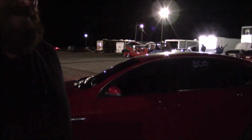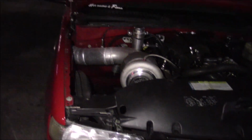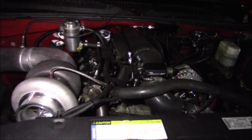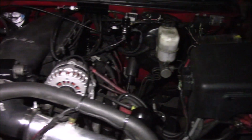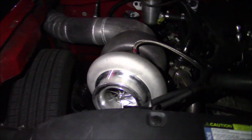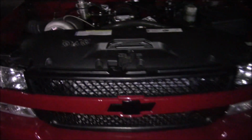That's impressive. Let me see if I can see with my phone light, just kind of peek under the hood one more time. Here we go. Yeah, look. Damn. That's a big one right there. I noticed your intercooler when I saw you pulling up.